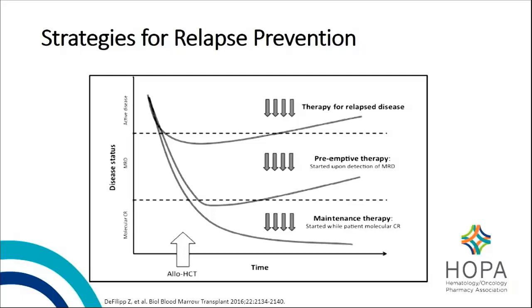And if we start a patient on maintenance therapy when they're in complete CR, you're actually really just suppressing the disease or no disease at all. Once you start seeing patients with MRD or active disease, it's really hard to get back down to the complete remission area, which sometimes is near impossible after transplant.